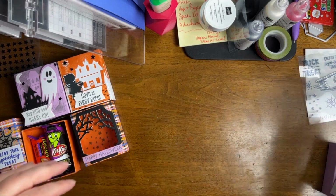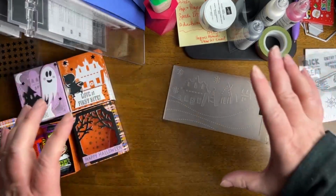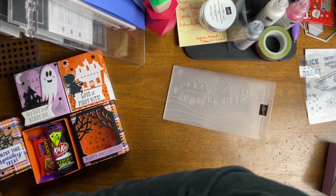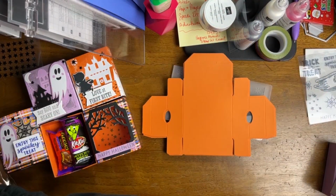I already have my embossing folder out. I'm going to get some of the elements from the kit here. I'm not going to go through every single piece in the kit, but we are going to recreate the box. So maybe we can do the base piece first. How about that? So you get the base piece in, let me show you the different colors.